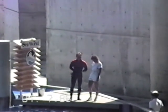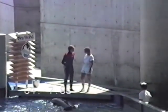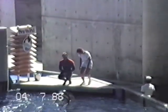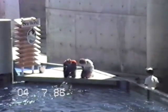Hi there, what's your name? Hi, Patty. Where are you from? From Melbourne. Well, welcome to SeaWorld, Patty. We're going to give you a chance to meet Can-Do here. Would you like to do that? You would. Okay, well, why don't you kneel down here with me? Let me show you how gentle a killer whale can be.